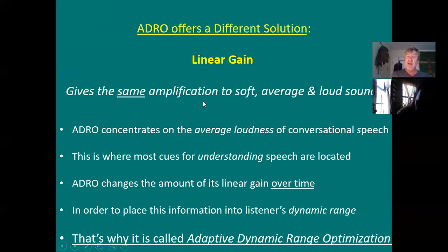But here's what it does. It concentrates on the average loudness of conversational speech. In other words, it doesn't try to pick up all of speech. It focuses on the center of speech. We'll see a little bit more what that means. This is where most cues for understanding speech are located. So first of all, mark this down. It looks at the input of average speech, and it concentrates on the average loudness. And then it changes the amount of its linear gain over time. And it places this output information into the listener's dynamic range.